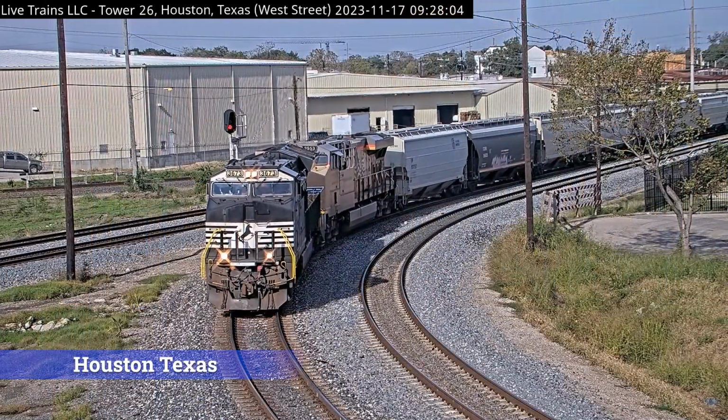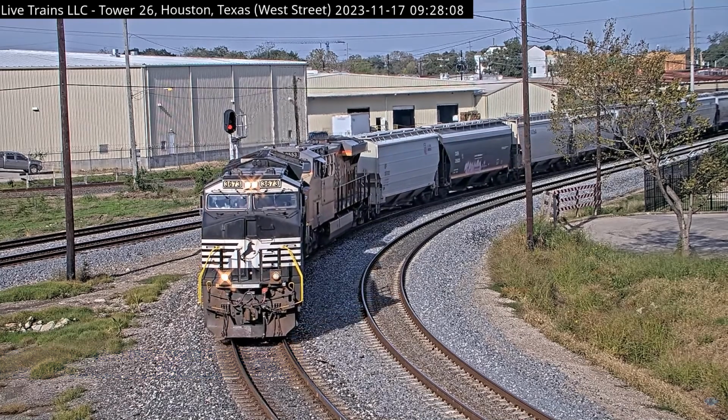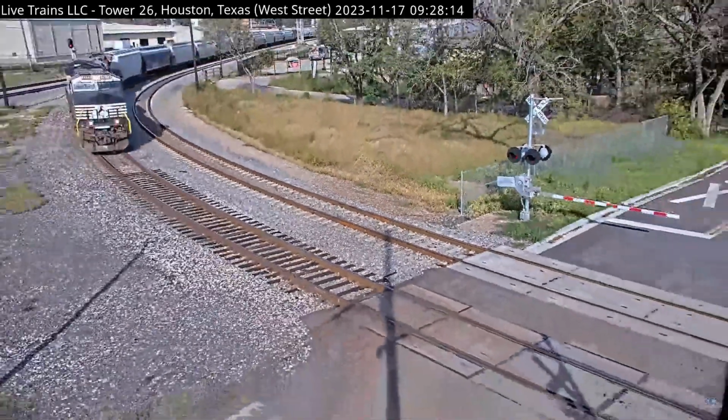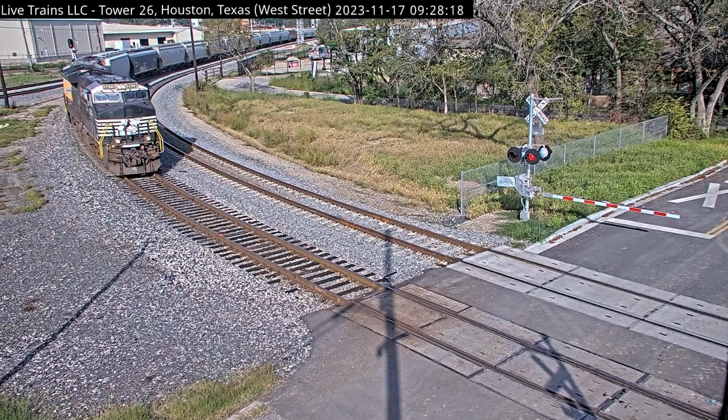Now we jump to Tower 26 in Houston, Texas, where we caught a UP grain train with a Norfolk Southern motor leading. This train is bound for the port of Galena Park, located in Houston, Texas, and originated from somewhere in the U.S. Midwest.